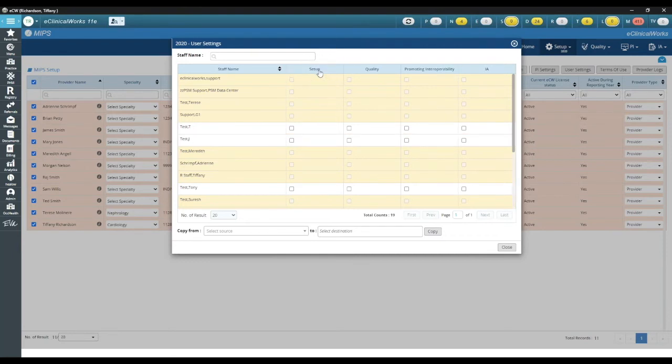You'll see the different columns: setup, quality, promoting interoperability, and the IA. You will have to give them access to each of those sections that you want them to be able to view. If you do not want them to have the setup access, meaning that they could change the provider type, the specialty, the TIN number, anything on that setup window, if you give them access, they have the ability to do all of that, including giving other users access to the MIPS dashboard.